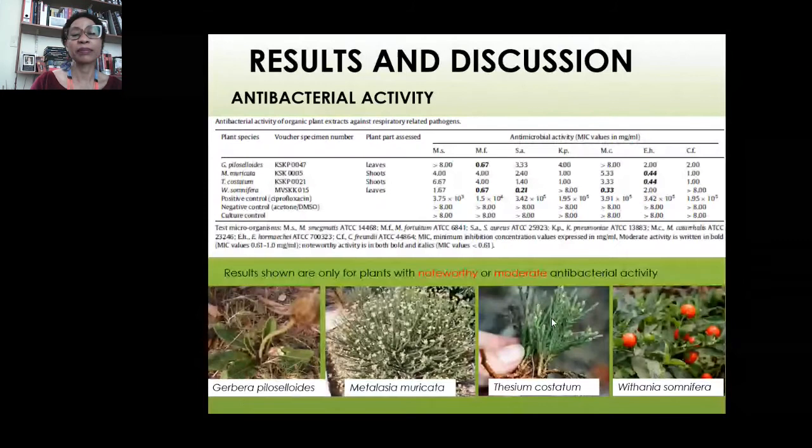Now, in terms of the antibacterial activity, the results shown here are those of plants that displayed noteworthy or moderate antibacterial activity. Those in bold only show moderate activity, but those in both bold and italics showed noteworthy activity. Only four plants showed such activity, hence are shown here. Those that did not show activity were excluded from these results.